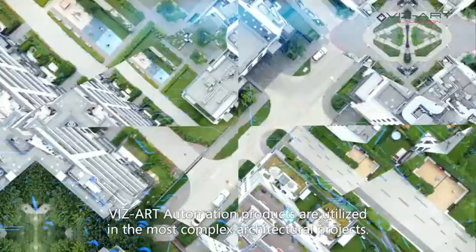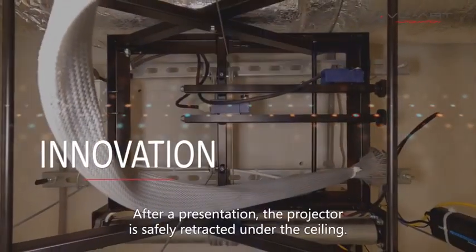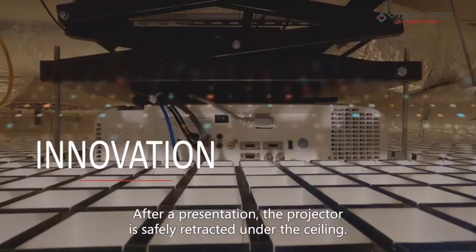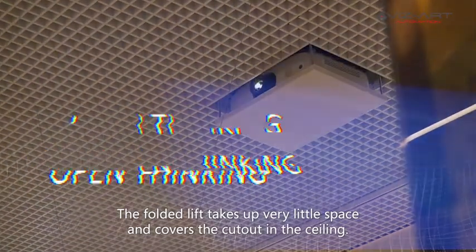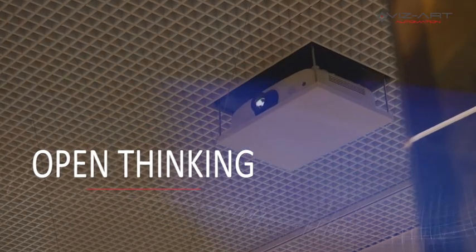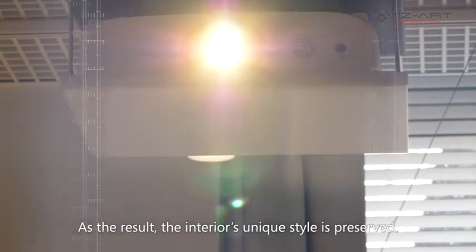VIZ-ART Automation products are utilized in the most complex architectural projects. After a presentation, the projector is safely retracted under the ceiling. The folded lift takes up very little space and covers the cutout in the ceiling. As the result, the interior's unique style is preserved.